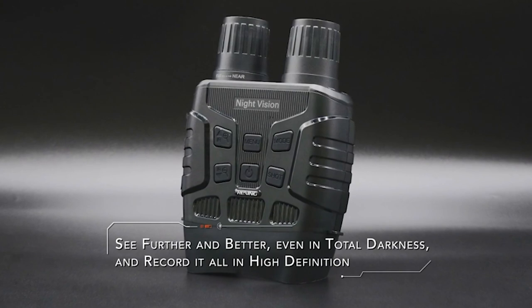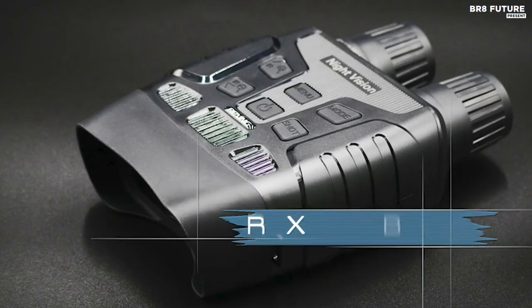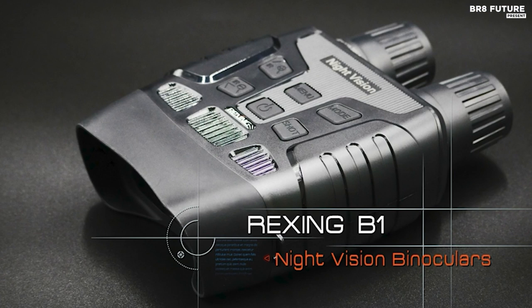Its LCD viewfinder enables easy playback and subject viewing, and you can expand storage with a micro SD card. The mode button lets you quickly switch between video and still capture. All this can be yours for just $199.